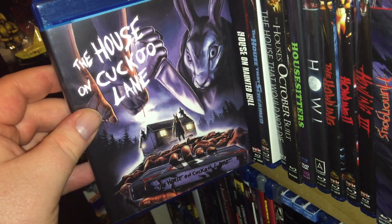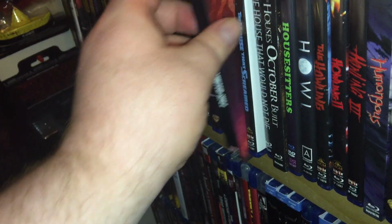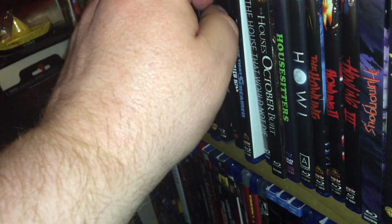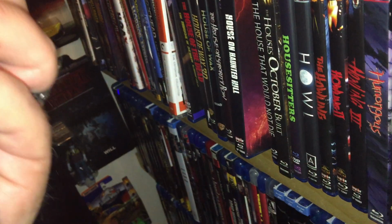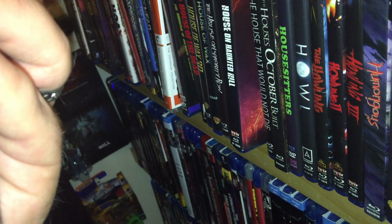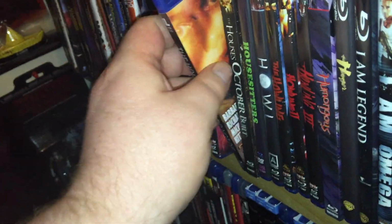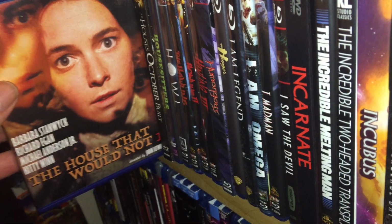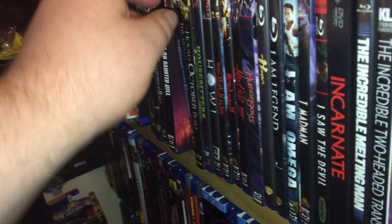The House on Cuckoo Lane. This is another weird slasher shot on video from SRS Cinema. House on Haunted Hill remake. Awesome movie. Love the song in it. The House That Screamed. If I remember correctly, this was Hammer. I don't remember for sure. Kind of warp on me. The House That Would Not Die. This is like a made-for-TV movie.